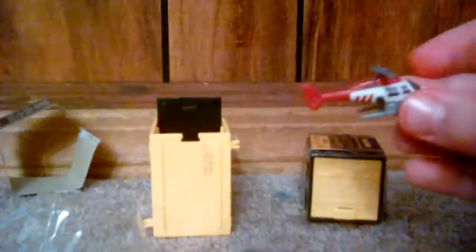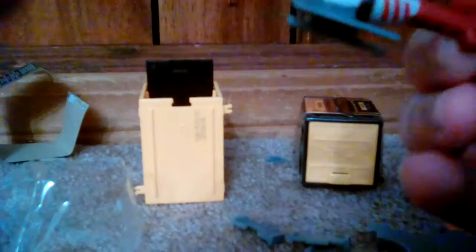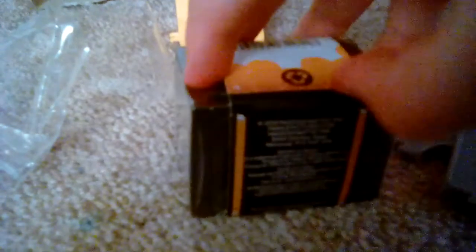And, ooh, I got a helicopter. It's a red helicopter. I already have a blue helicopter. Oh, this is really cool. Okay. What did you get? I got a red helicopter. Okay. Don't tell Mama what I got. I just told Mama that I thought you got an airplane. Oh. Okay. Well, I did not get an airplane, that's for sure.